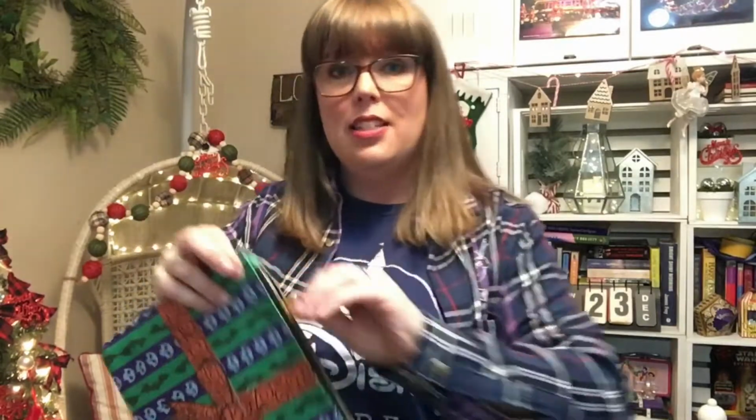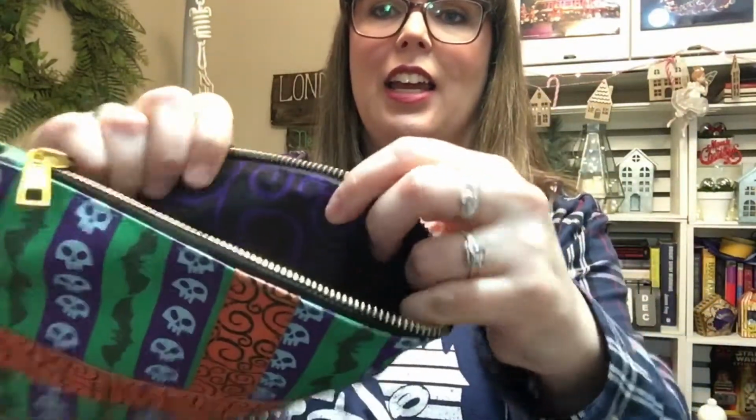The next one I have is this one here, styled obviously after Nightmare Before Christmas, one of the presents. And on the inside, it has the tag shaped like a coffin. Hopefully you can see that, there you go. And then on the fabric lining, it is black and purple swirls. This one's really cute, I love that one a lot.